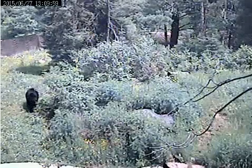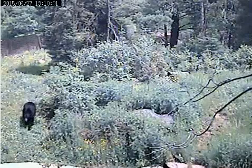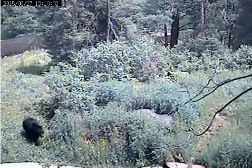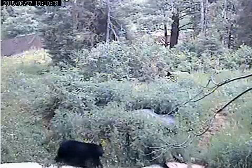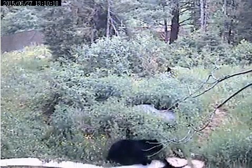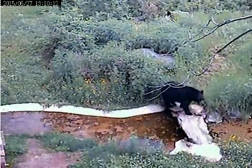It looks like Lucky is heading back down towards the creek. Maybe he'll go for a swim. Or he may be heading over to check out any of the remaining enrichment food.